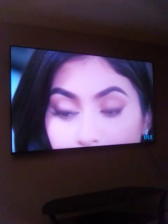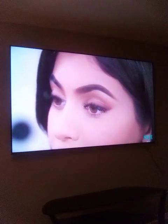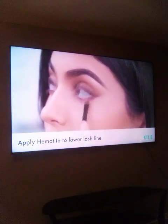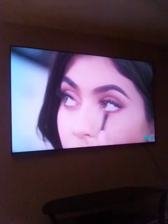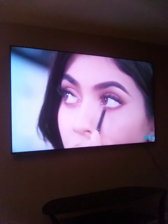So now we just finished Kylie's skin. We're gonna move on to the under eye and finish up the eyeshadow application. We're gonna use Hematite and run that right along the outer edge of her eye. Use the very end of the brush to connect the edge of the last shadow application we did to the bottom application. Try to keep this color concentrated to the lash line as close and tight as possible if you can.